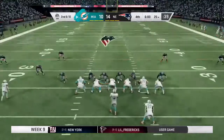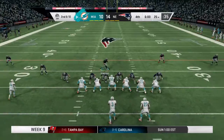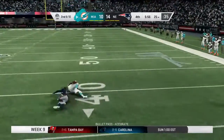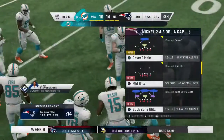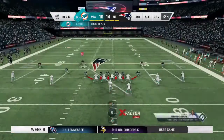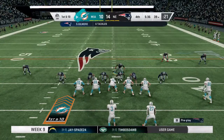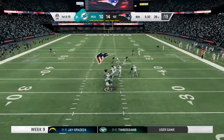An incomplete pass leads to 2nd and 10 from the 25. And now it's Rosen looking, and he comes back with one complete. And he gets this one just shy of the 40, down at the 39. A Miami first down on a 14-yard pickup. Rosen now perfect since the second half started, 7 of 7.